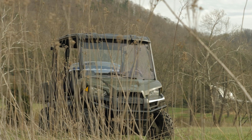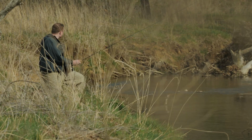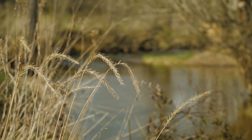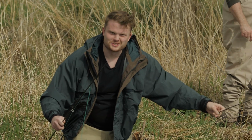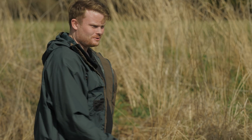All right, so we didn't catch anything at the first place. Probably beginner luck, I would imagine, because there were a lot of fish. But now we are headed to different waters in hopes to find some fish and catch them. What? I got stuck. There we go.